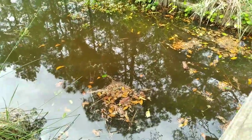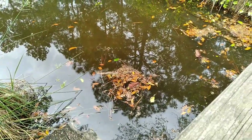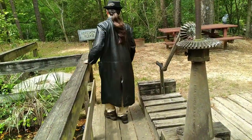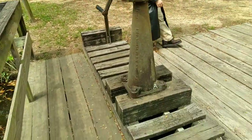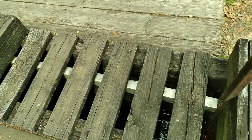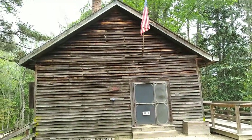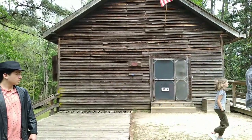You see the fish in there. This is the old gristmill pond, and it says no fishing. I guess this would regulate the water somehow. It's a lock, I guess a water lock, is what it looks like to me. And then you go into the gristmill here and get your corn ground into cornmeal or flour.